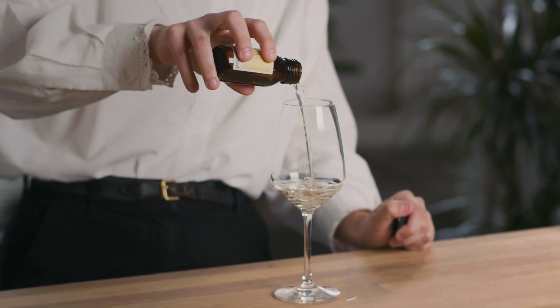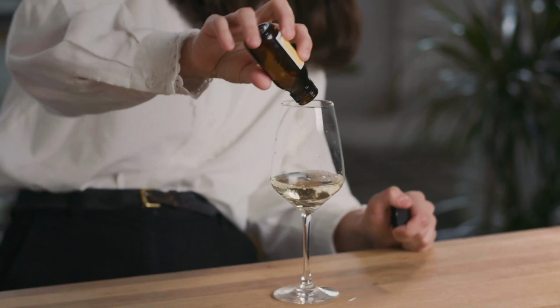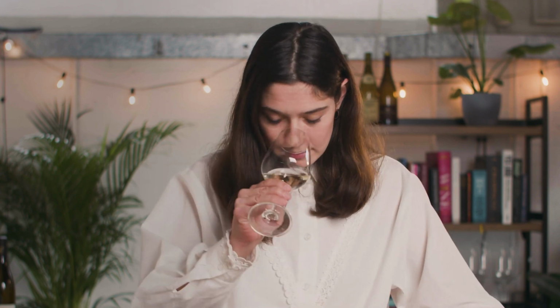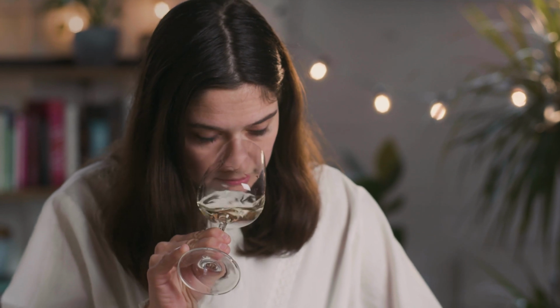So finish this up and pop the last sip back in the bottle or a spare glass, and let's get going. Okay, so with this one colour-wise, not much has changed here. We're still in pale lemon. So let's take a sniff and see what's going on, followed by a swirl to open everything up.